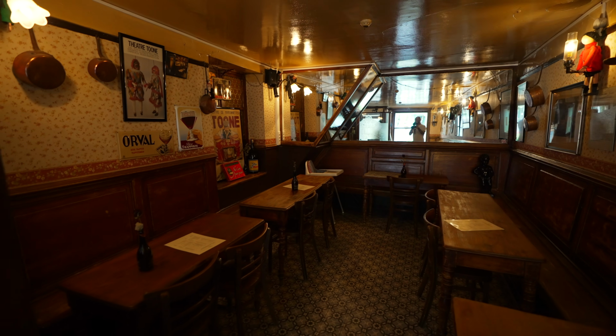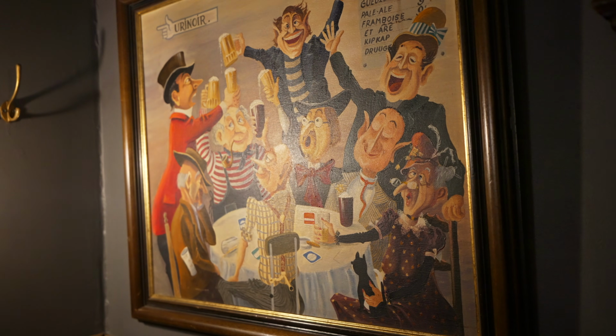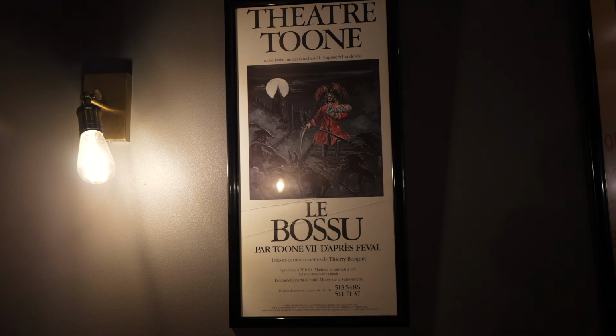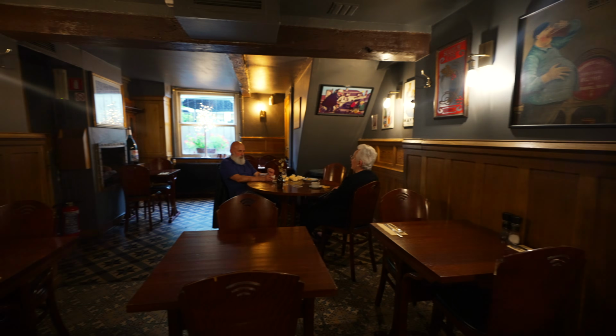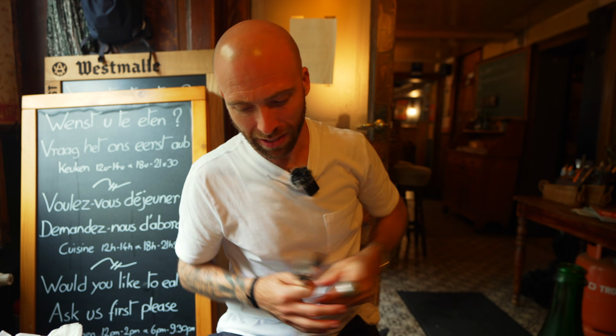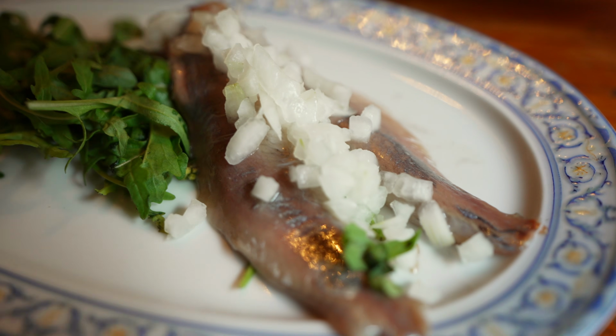So it's very traditional. Dude, I love this restaurant. This restaurant is so cool. This is the old section. Nice cool stuff on the sides and the walls in terms of beer, beer culture, food, and then on the other side you have the bigger dining hall. That's the newer side. And we're gonna start off with some herring.